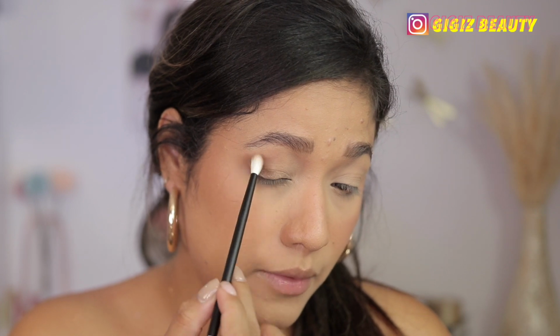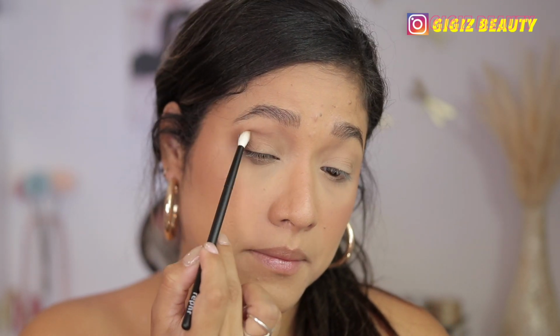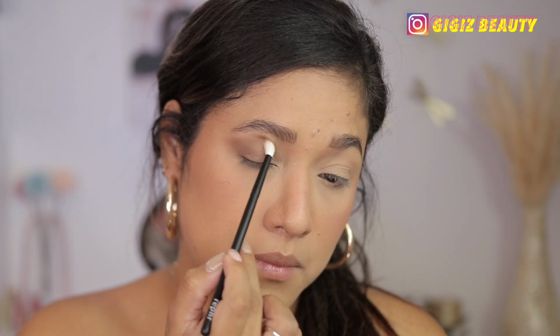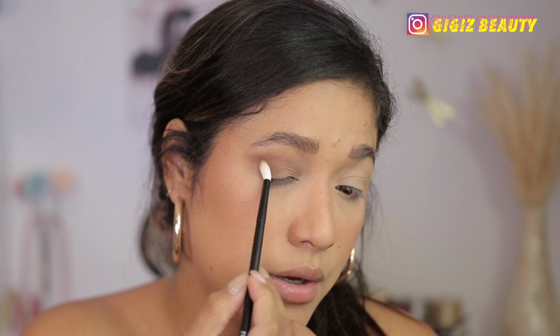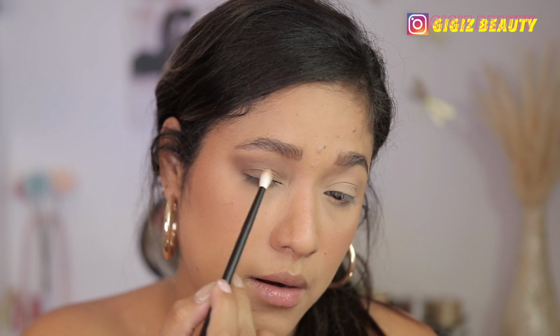I'm gonna take a Referal number 14, and I'm going to mainly concentrate that shade on my outer V and run it a little bit across towards my whole crease area. And you can see this is a really pretty greenish brown kind of color, really good for something neutral on your outer V if that's what you're looking for.